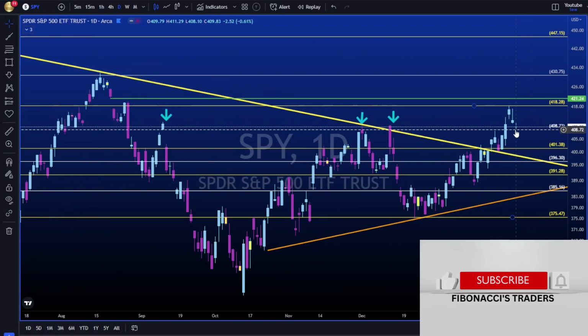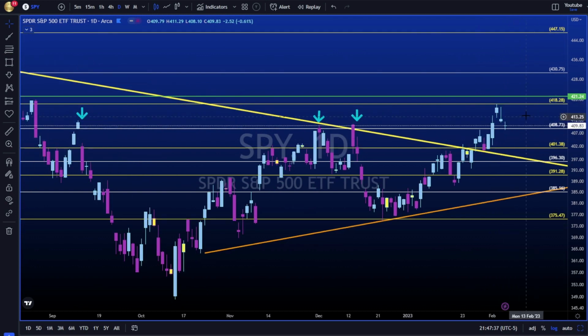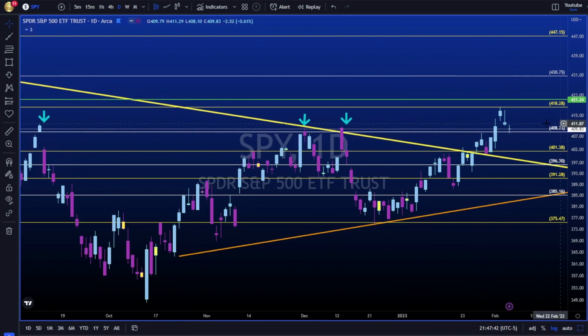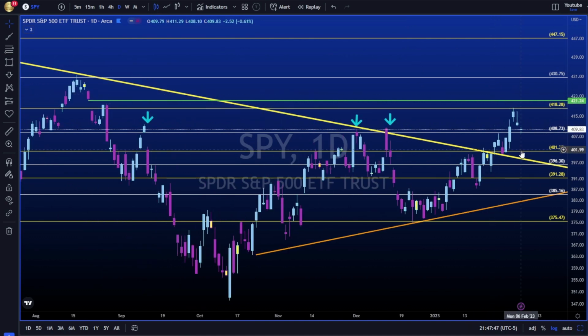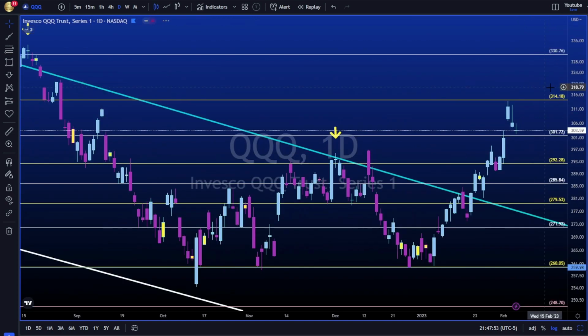SPY on the daily, doji, indecision candle off the 408, 410 level. This level was a very strong resistance for price, also was a very important support for price action. Now, after breaking up above, went back down, retraced, and now doji retesting this level as support. Let's see if this level can hold. We have many Feds talking during this week. Let's see how price will react to all this talking.